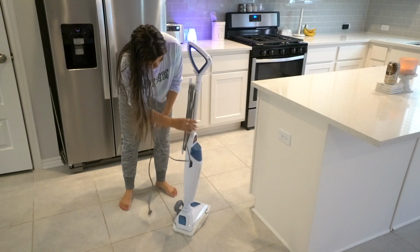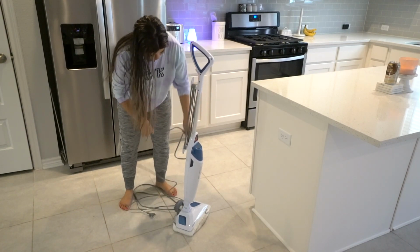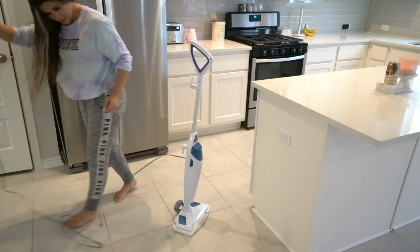Since we moved into a brand new house, I decided to go ahead and get a new mop. So this one is priced at $90, and you guys, it seriously works so well. So it has 3 steam levels, and I'll put a link down below for this one too.